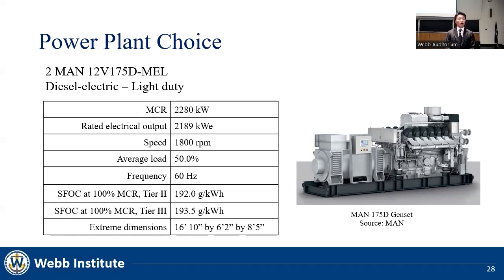The layout is pretty standard of generators, with the engine and alternator being connected through a single bell housing, which is resiliently seated on a base frame. It's also important to note that key engine-driven systems, such as a modular common fuel injection system, a lube oil system, and also a cooling system, are driven directly off the engine, and therefore do not need to be considered as separate loads within the EPLA.